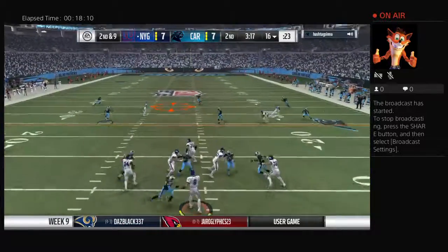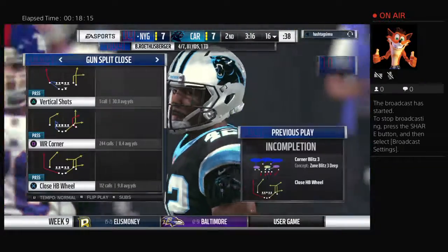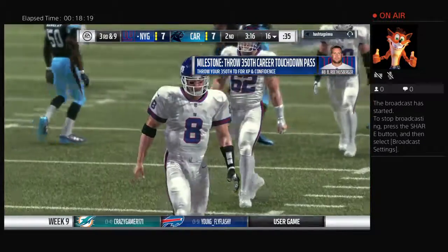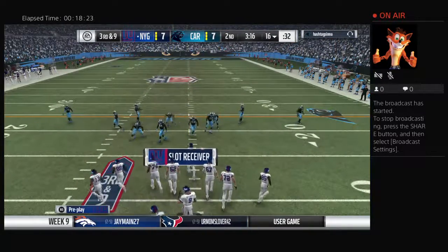On 2nd down, Roethlisberger. And incomplete there. A nice hit jars the ball free and brings up 3rd down. And he's certainly not a guy that drops that football very often. Indeed, because that's a bit of a surprise.